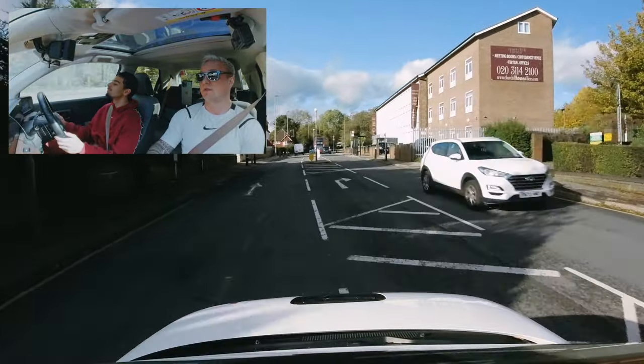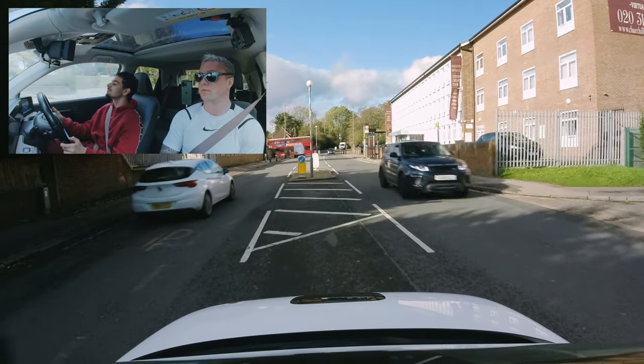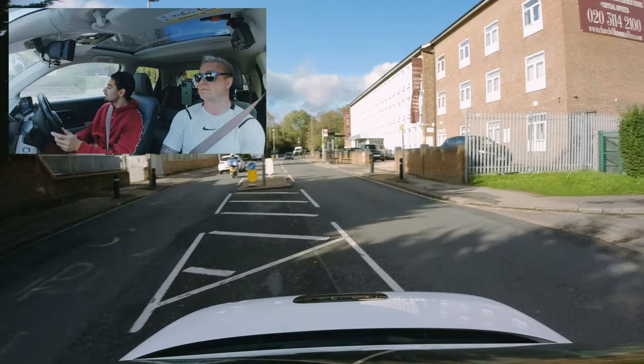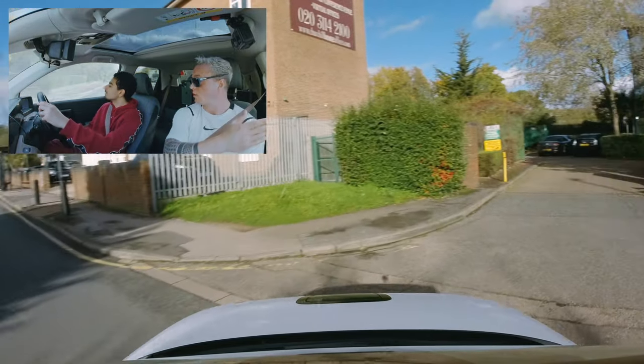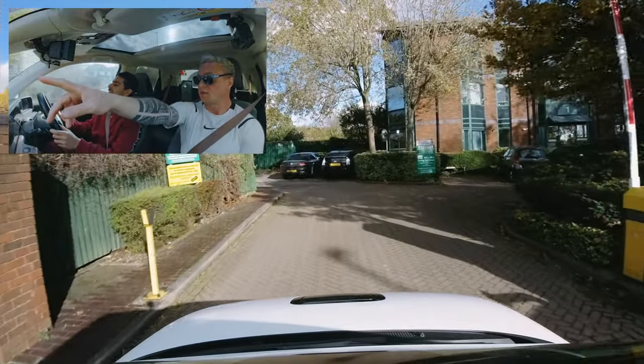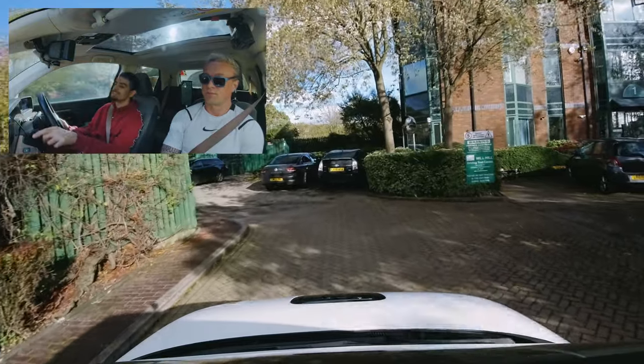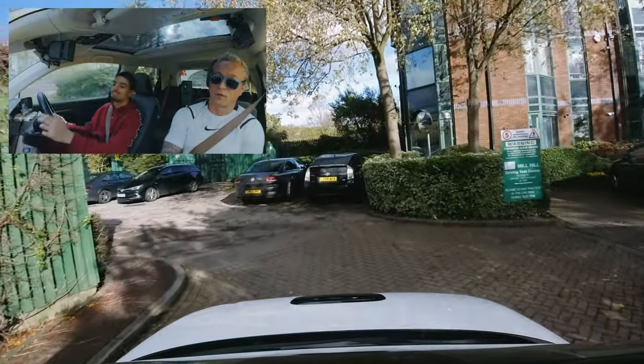Excellent. Good. Driving over these lines nice and early for a nice straight position in the box junction. Perfect. It doesn't feel like we slowed that car down at all. It's a nice time to turn. Using the mirror to see if there's any oncoming traffic. If not, just follow the road ahead. Should I turn left? Yes, please. Just follow the road.